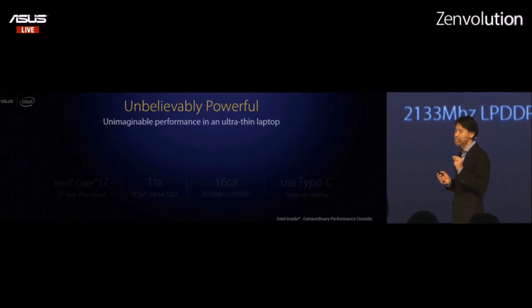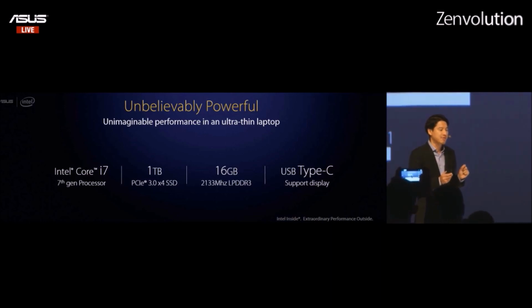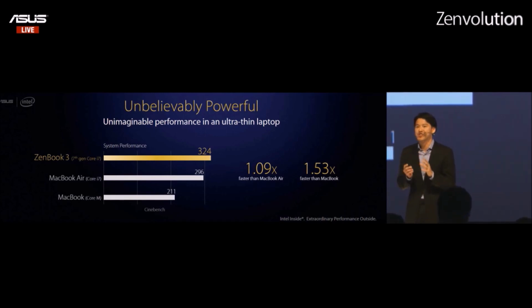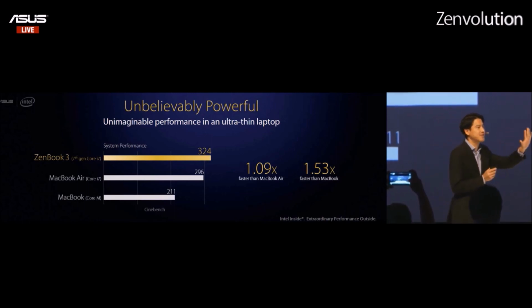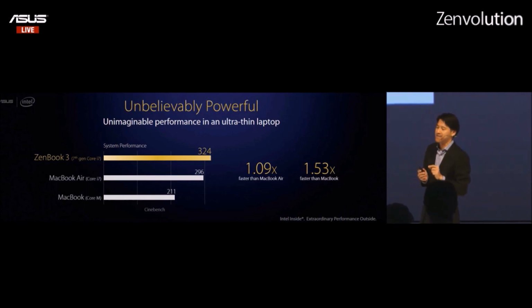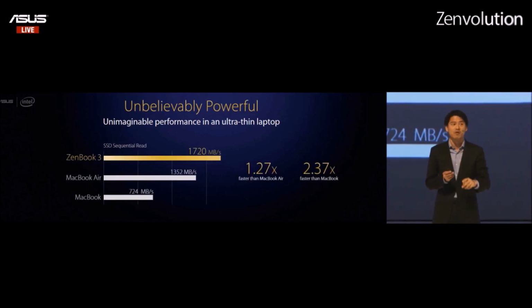And it is unbelievably powerful. We give you the incredible performance inside the ultra-thin laptop. It is thinner than a MacBook. It comes with the most powerful Intel 7th generation i7 CPU, which is at least 50% more powerful than MacBook. We give you the super fast PCI Express SSD storage, which is 3 times faster than SATA, and also at least 2 times faster than MacBook.